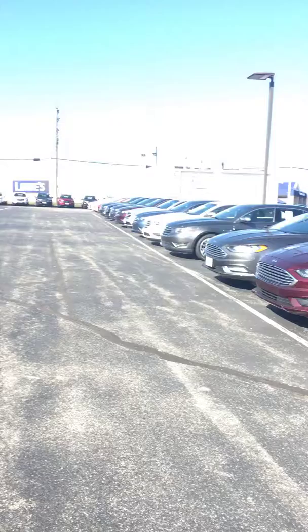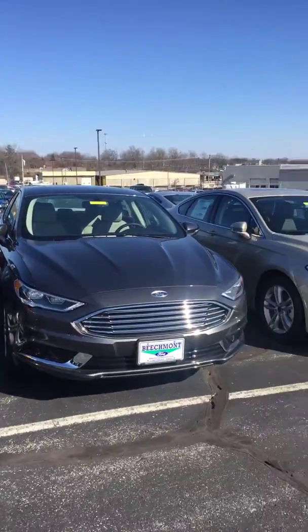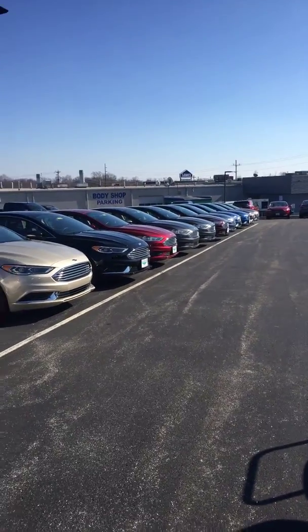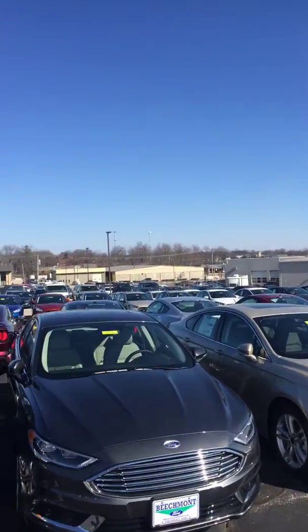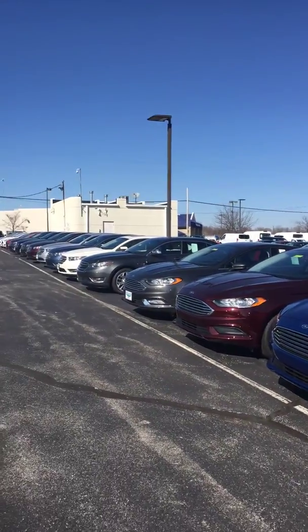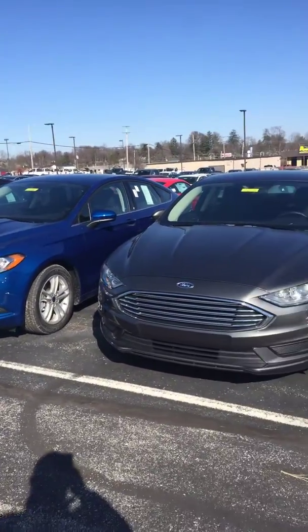Let me show you a couple of these Fusions here. We got quite a few here on the lot. Let me turn this camera around real quick. So you can see we do have several of our Fusions here: S models, SE models, Titanium models, and also some Sport models. We have some in the back here in the gravel as well. As you can see, we have a huge selection of automobiles, trucks, SUVs here on our lot.